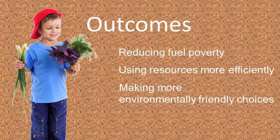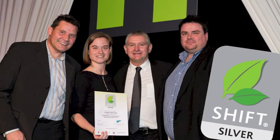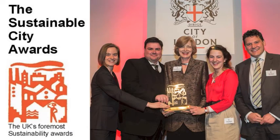In 2012, Viridian received the Silver Shift Award for its environmental performance. If we all work on this together, we can become even better.